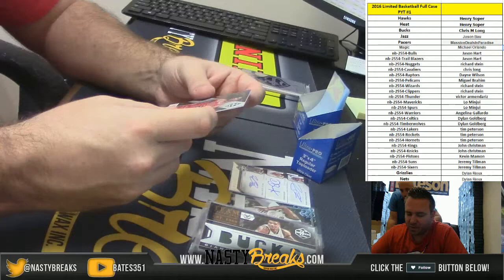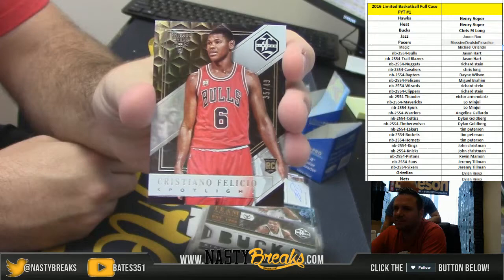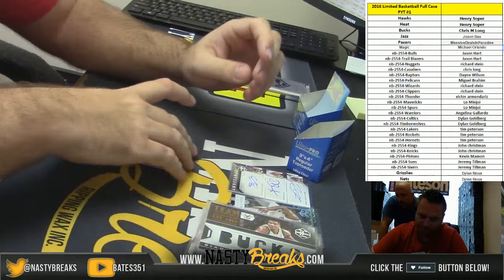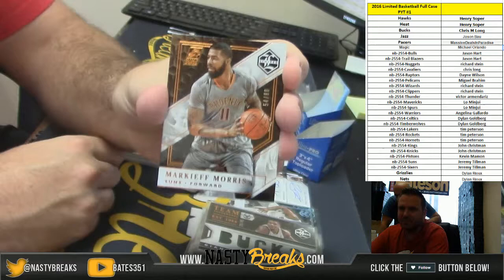Cristiano Felício for the Bulls, numbered 49. The Ron Jeremy of basketball. There was either one or two Raptors, I'm not sure. For the Suns, Markieff Morris, number 80. What do you guys think of the card design? I think it's beautiful.